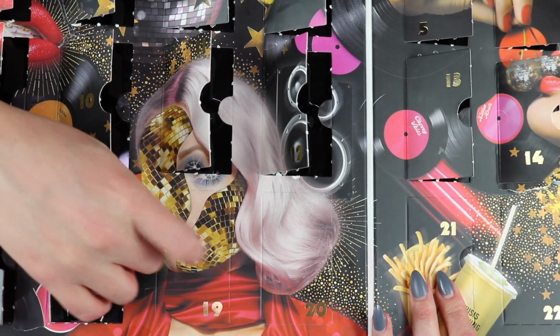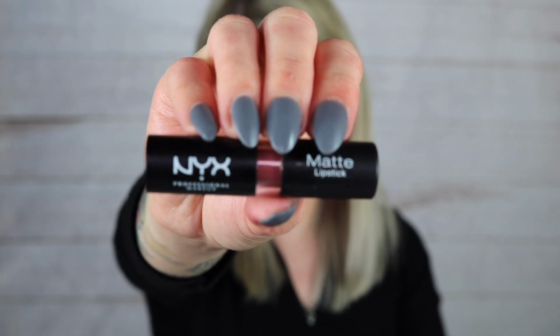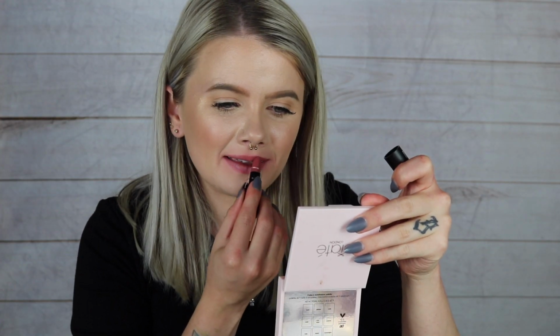Okay, Tea and Cookies. I would wear this one with a little bit of a darker outline and just tap this one on into the center. Could be really cute. 19. Again, a matte lipstick formula. Pretty sure the last one. Shade name, Whipped Caviar. This is a cute shade.